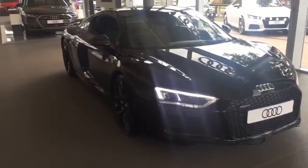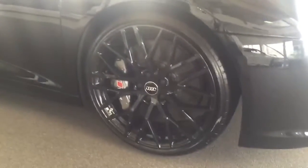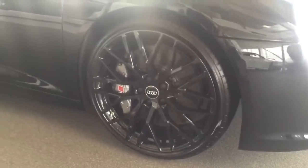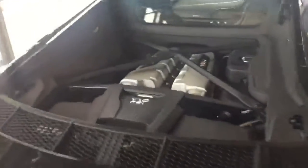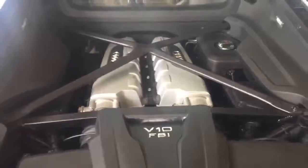Suits the car. We've got the 20-inch Y-spoke alloy wheels as well, again finished off in black. You can see that ceramic grate in the back there, suggesting that this is a V10 Plus model. As it is the V10 Plus, we've got the carbon on the mirrors, the carbon on the side blades. And we've obviously got the powerful V10 engine there, producing just over 600 brake horsepower.